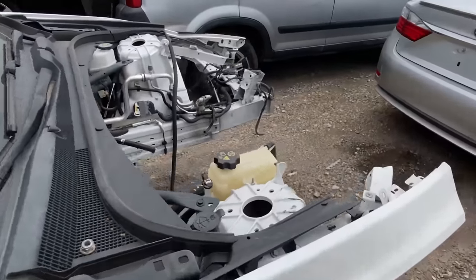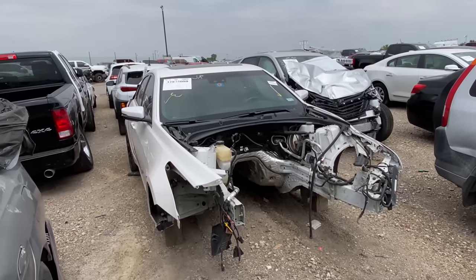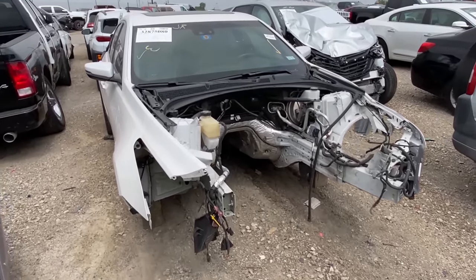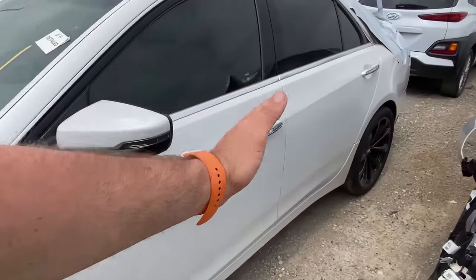Oh no. Oh no. Well, it was a Gen 3 CTS-V. This thing is pretty much not good for anything except a couple body panels, maybe the interior.